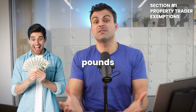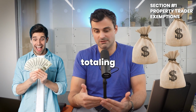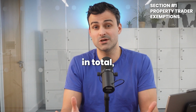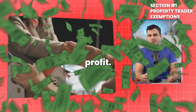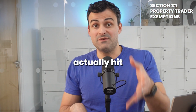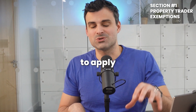On a £150,000 purchase, for instance, you're going to save the 2% stamp duty, totaling £3,000, plus the higher rate stamp duty of 5%, totaling £10,500 in total, which you can then use to do a light refurb and sell it on at a profit. You can apply for these exemptions up to 4 years after the purchase. So if you think you've actually hit this criteria on previous purchases, it's not too late to apply for the exemption.